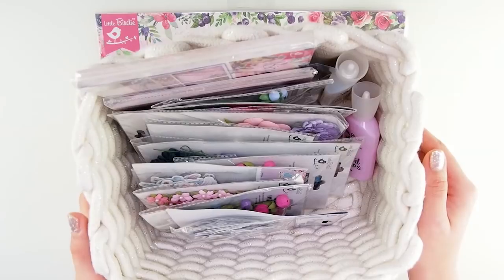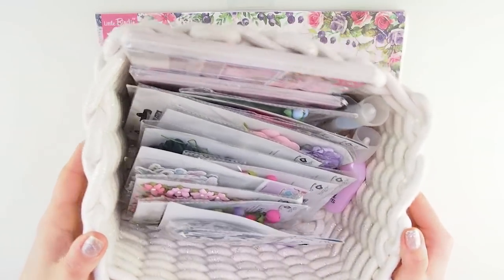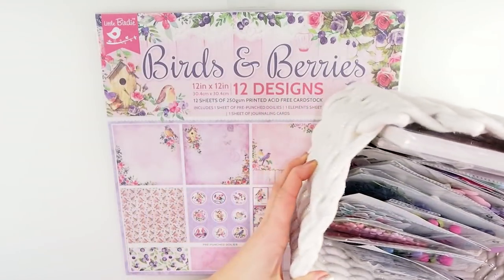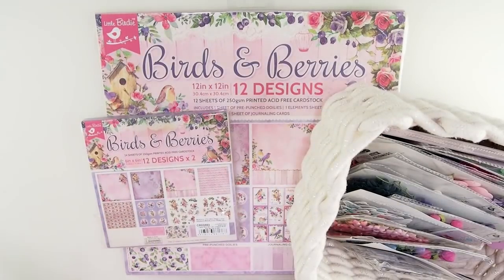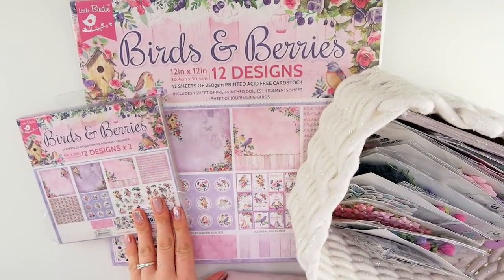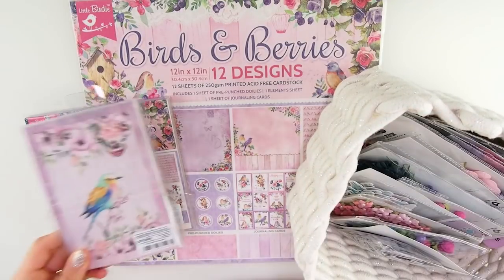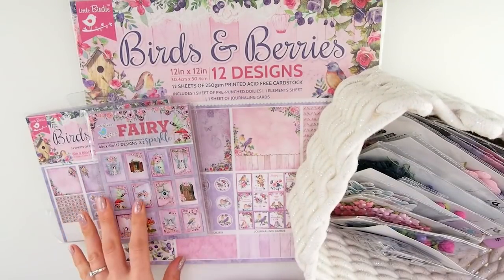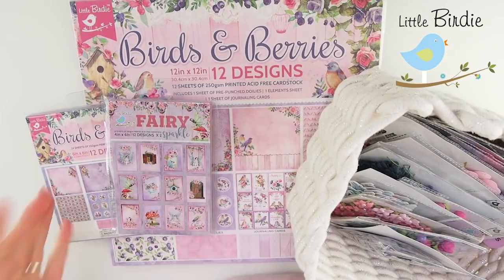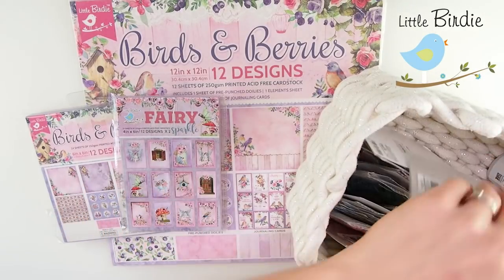It's Marta here. Look at the gorgeous goodies and the color scheme that I have here. Even my pretty basket matches everything. I'm about to show you some very, very pretty things. Color scheme, really pastelish, girly, kind of magical, I would say, birds and berries. Beautiful paper set, and I also have gorgeous elements that can go with it. Not necessarily from the same collection, as you can see, because this one is the fairy sparkle, but I grabbed it because it is also pinkish, girly, purplish, and look at all of these.